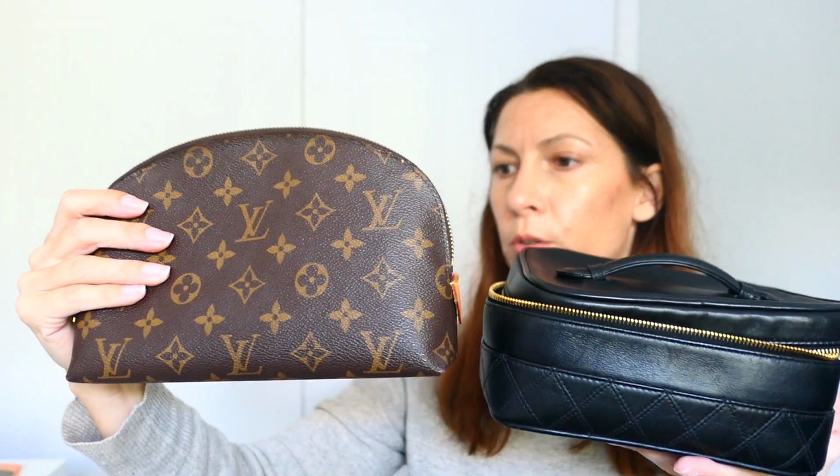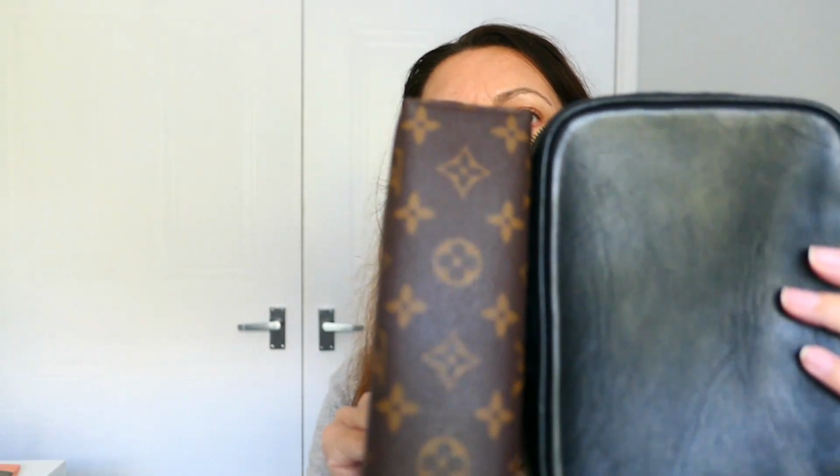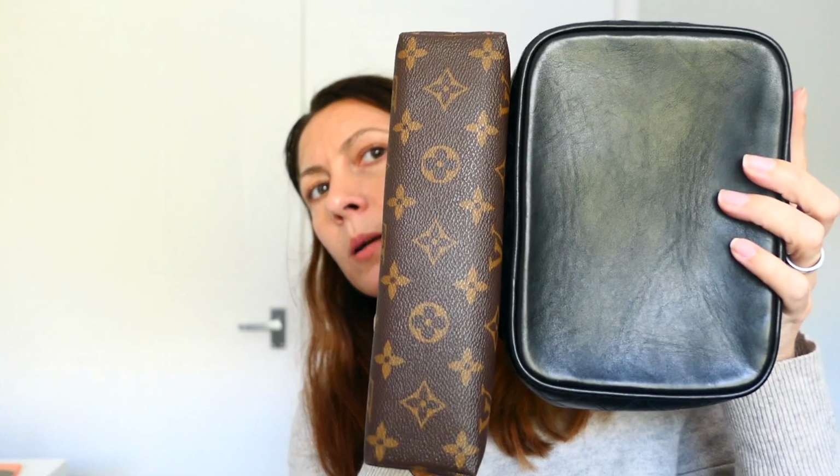But for those of you who are interested, a lot of the time when I'm going away, for my makeup I will use this. This is the Louis Vuitton GM cosmetic pouch, and you can see that it is a little bit longer, obviously a lot thinner, and this is a great piece, don't get me wrong. This is a great carefree piece. I think it's brilliant for travel in a suitcase. It just goes in like that on the edge and you shove it in. It's great. This is a good piece.